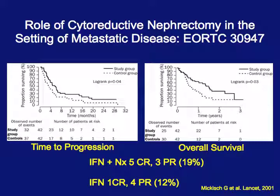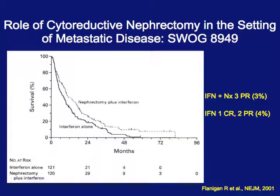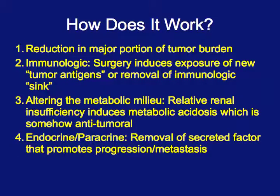So this is the EORTC trial where patients were randomized to upfront surgery followed by interferon versus interferon alone. And this is the SWOG trial done in the United States, again, demonstrating the benefit of undergoing nephrectomy prior to interferon versus interferon alone. Many surgeons referred to these trials as surgery followed by ineffective therapy is better than ineffective therapy alone. You can see the response rates were only 3–4%. And so the question is, now that we have more effective therapy, what's the role of surgery in the context of patients with metastatic disease?